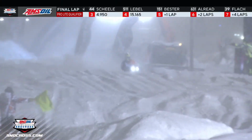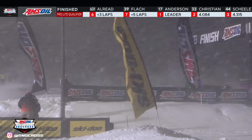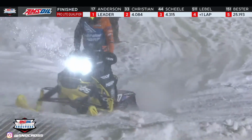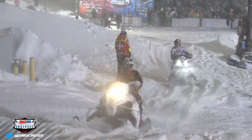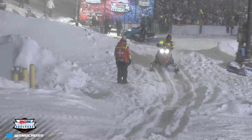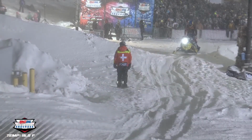Checkers are going to wave here, and the win with a little flair there for Corbin Anderson. He did a little scrub in the air, close for second and third. Christian holds off Shield by a sled length, and then it looks like Riley Bester came through behind them, and LaBelle in the mix as well, followed by Allred. And again, Cody Flack was the Skidoo rider that crashed out there just before the AMSOIL finish line. He'll be credited with a 7th place finish.